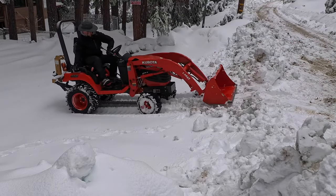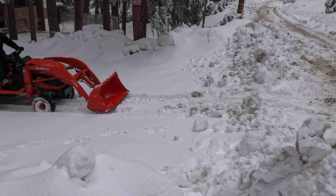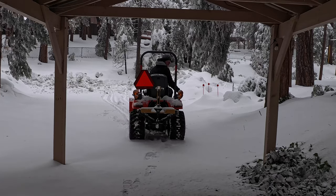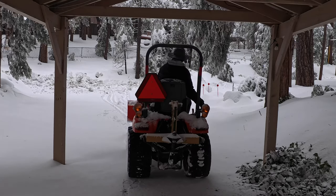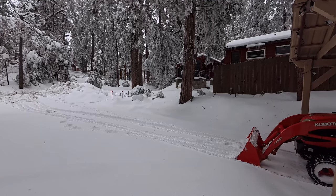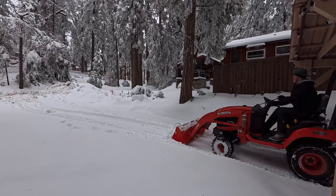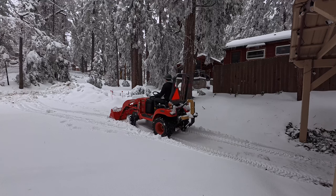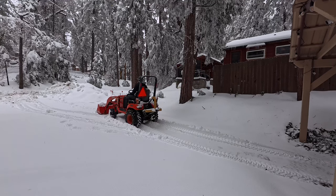Then once I create an opening, back all the way down to the bottom of their driveway. Then from here I push the snow again diagonally, some to the right, then some to the left. Definitely works best.